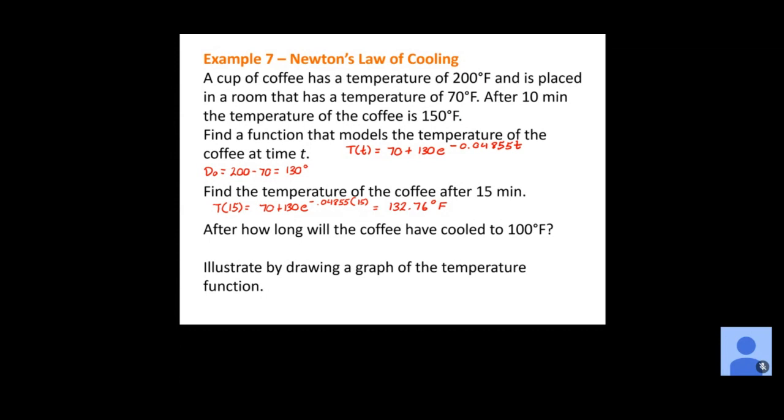All right, so now this last piece, we want to know after how long will the coffee have cooled to 100 degrees Fahrenheit? So what are we going to do that? Good, so equal to 100, right? So we're going to say 100 equals, and then we're going to take that original formula we had up there, 70 plus 130 e to the negative 0.04855, and now we're looking for the amount of time, so we've got to solve that for t.